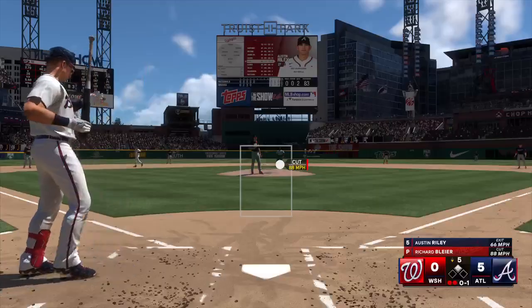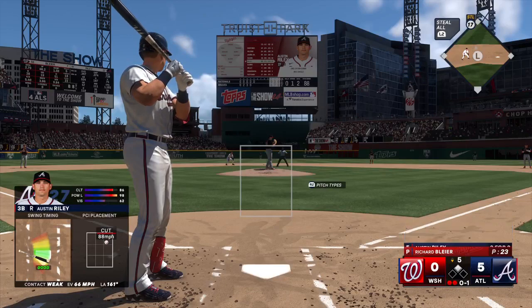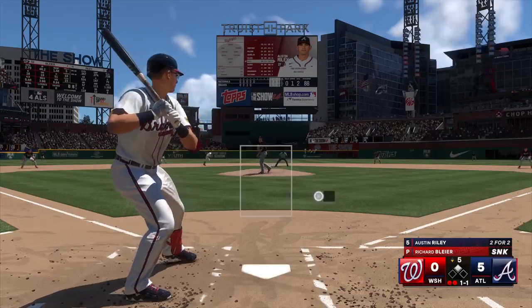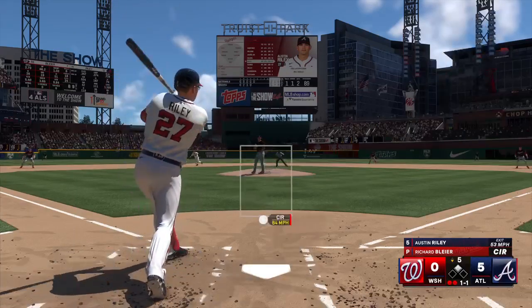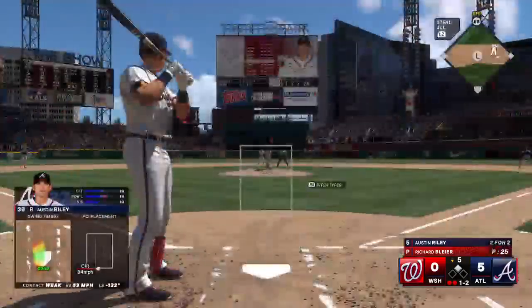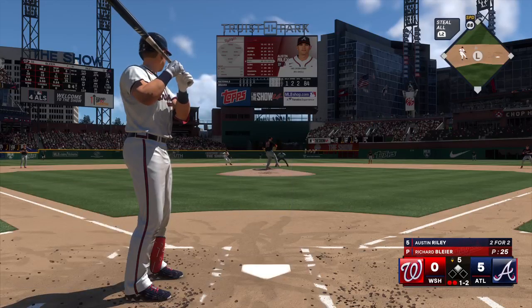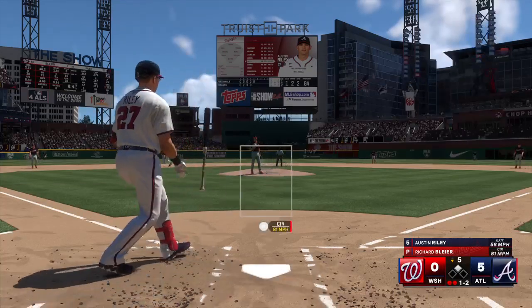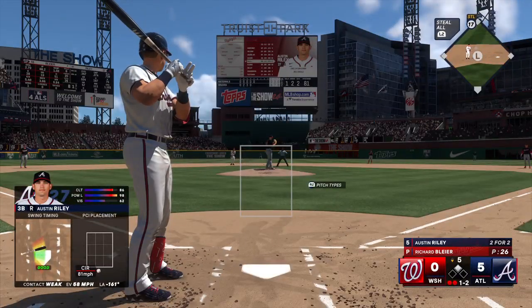And the first offering is fouled off. Man at second. 1-1. So a foul ball makes it 1-2. Runner at second, two down, here in the rubber match of this 3-game series. A 1-2.